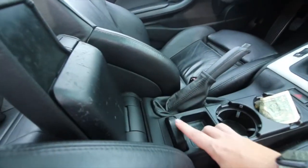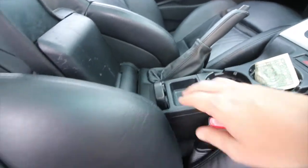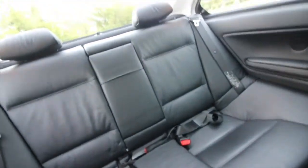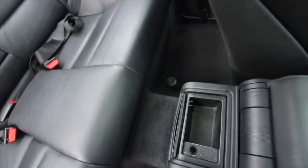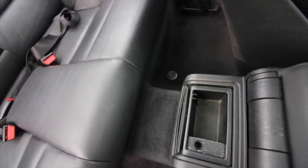What is that? The heck? Oh, coin holder. Go figure. Back seat is in great condition. Some little things like this, like the little cigarette thing, but I mean, I was looking today and they're like 30 or 60 bucks, something like that. And I'll wait until I find one that's not that expensive.